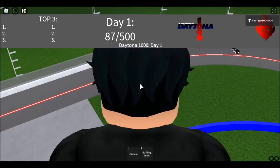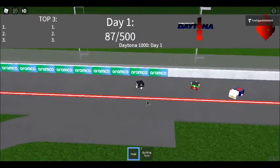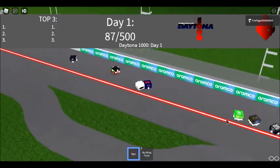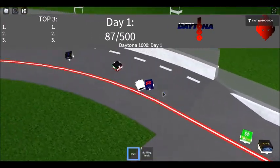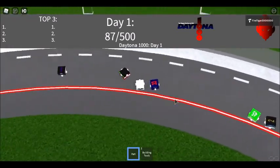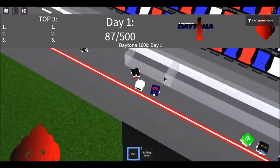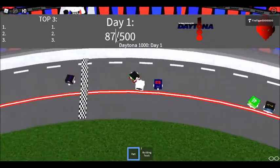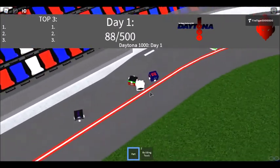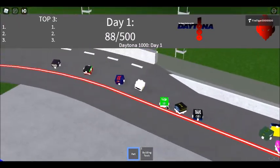Here is, meanwhile, the battle for the lead. Side by side down the back straight, but they drop back. And the battle for 3rd now is on. That was the closest Familia Feli Racing got to the leader yet. That's the closest anyone has gotten since Limpton Racing was there. Not anymore.